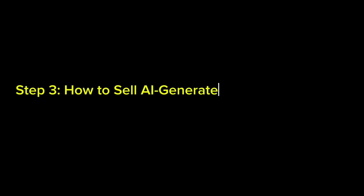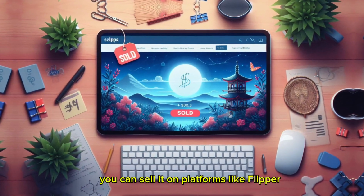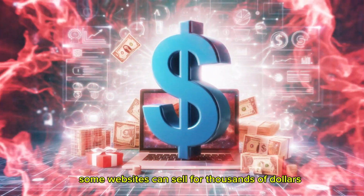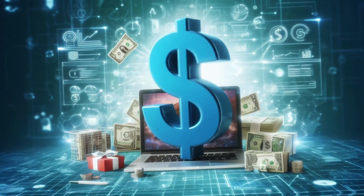Step 3. How to sell AI-generated websites for profit. Once your website is ready, you can sell it on platforms like Flipper, Website Broker, or even directly to clients. Some websites can sell for thousands of dollars, depending on the niche and demand.